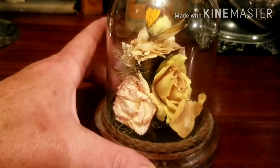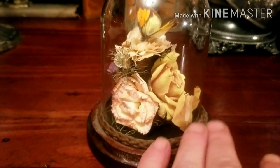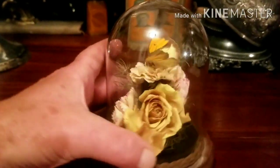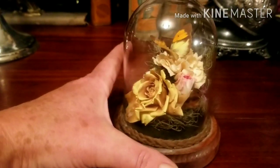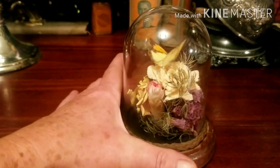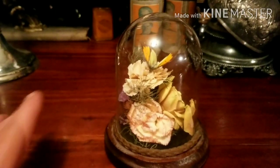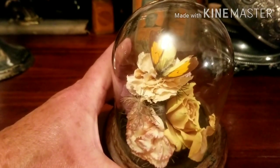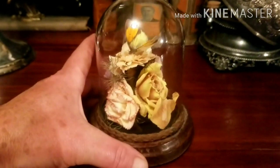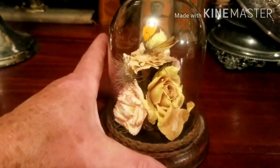It looks like these are dried flowers. Looks like maybe we have some carnations and roses, I guess, and a real butterfly right here. They used to do this. It kind of reminds me of Victorian taxidermy because of the way they've got it arranged. But I know I paid under $10 for it, and I thought it was just really cute, and that somebody would like it, even though we have this little petal that's kind of displaced itself. But I still think it's pretty.